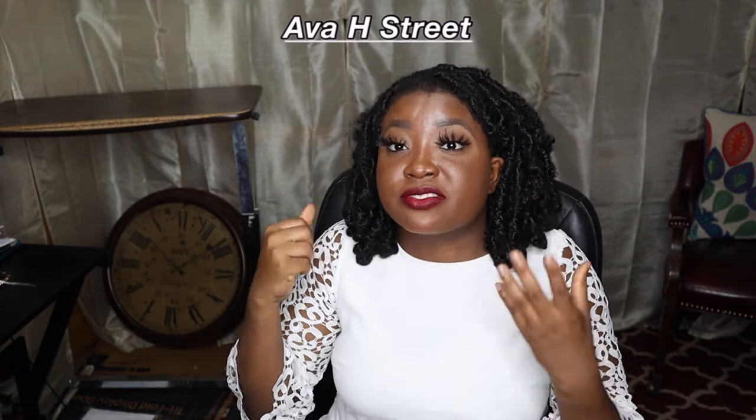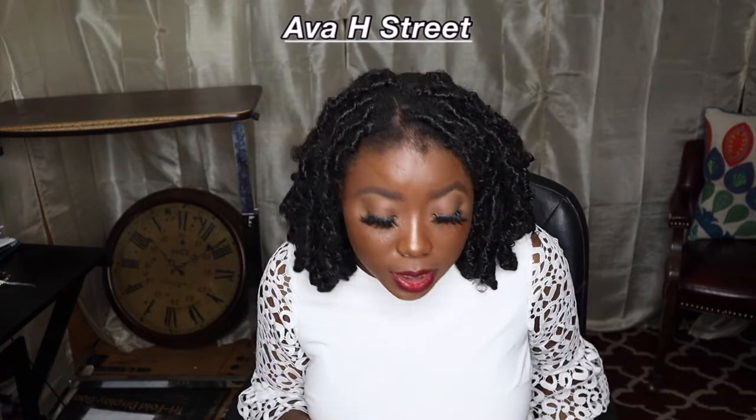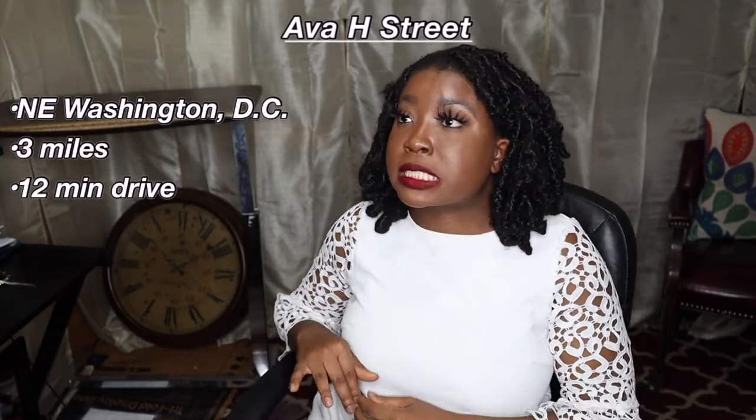Next one is Ava H Street, and this apartment actually offers furnished options. The prices I'm going to give you guys right now are not furnished; the furnished ones will be a little bit more pricey, probably like $500 more, but you guys just have to check. Ava H Street is in Northeast DC. It is 3 miles away from campus, and it's a 12-minute drive, so it's really not that far.